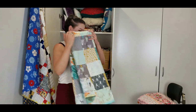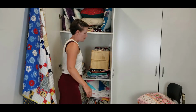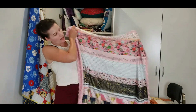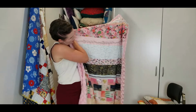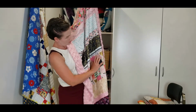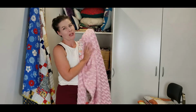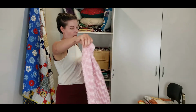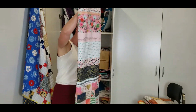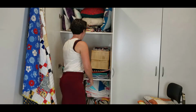Really pretty. That has a light aqua mint Minky back. This one is a striped piece, and it has big bold stripes of different pieces of fabric. I call this one Beautiful You because that's what the little cards section down here says. Really nice and uplifting and inspirational, again with that super soft rosette Minky back. That's lots of pinks and coral, gold, navy, really pretty roses and all of that nice color scheme.